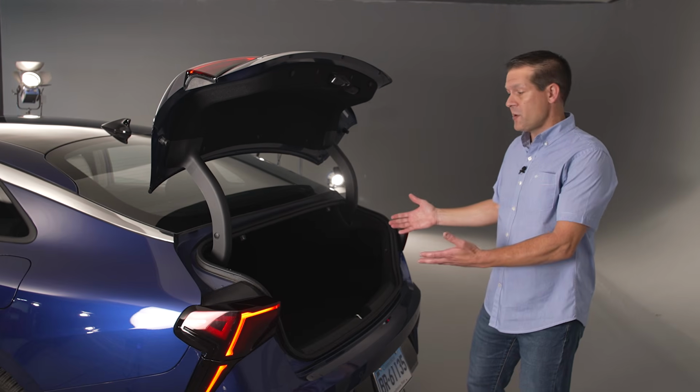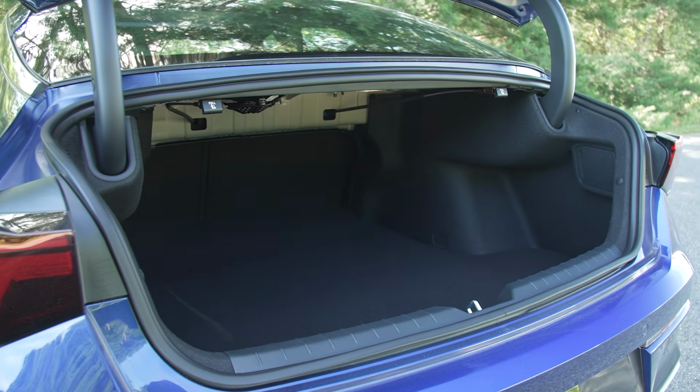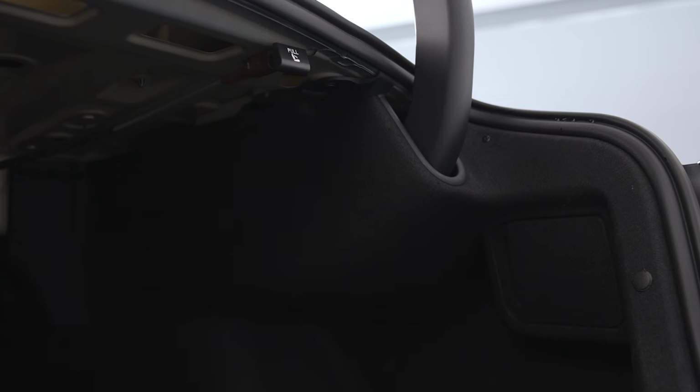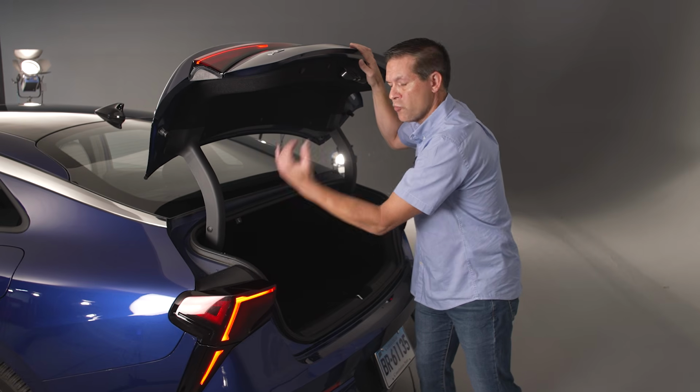So the K5's trunk is a good size and it has a nice wide opening, but more than that, we were pleasantly surprised to find these concealed hinges that go down into these receptacles. What that means is when you close the trunk, you won't have a hinge that comes down and crushes whatever luggage you have in there.